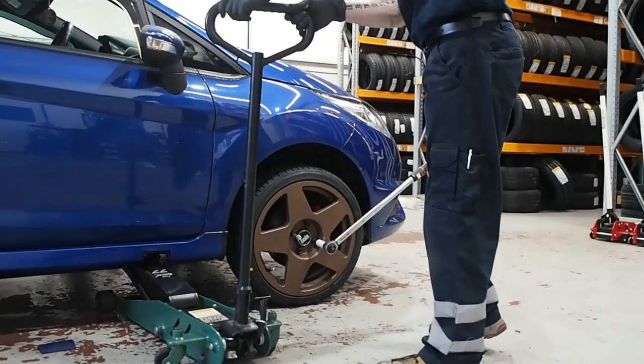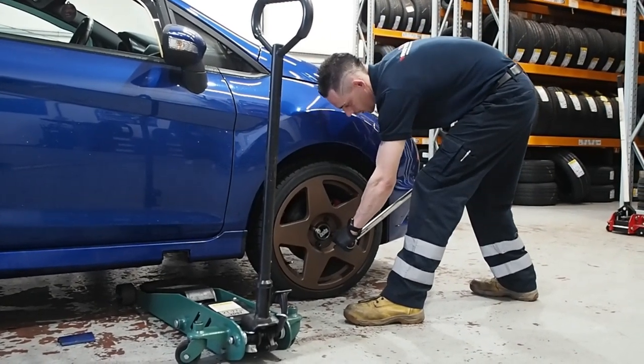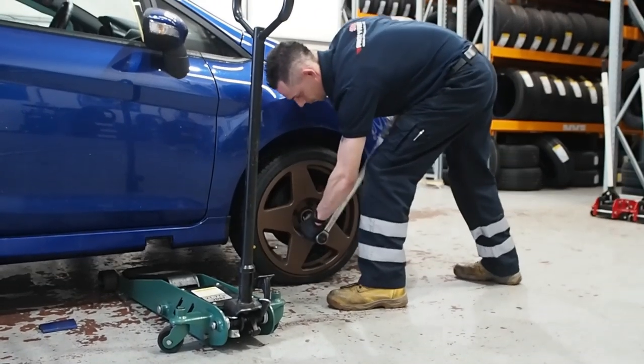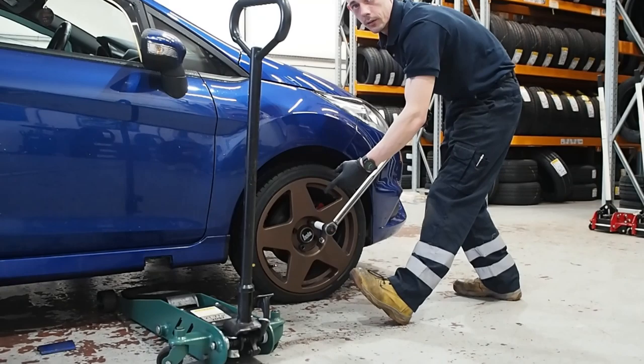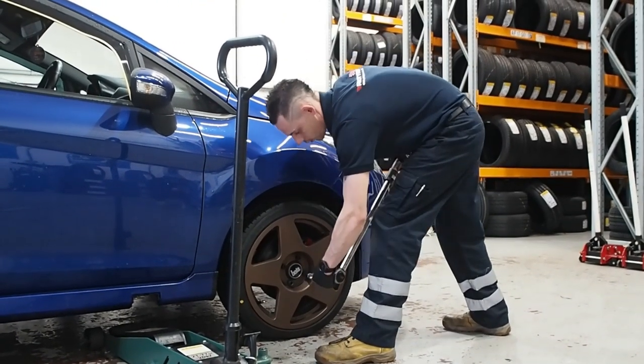Perfect. Once you've done that, take the vehicle all the way to the ground, and you just double check. None of them should move. If they do move, you go around again. If they keep moving, you just keep going round and round until they stop moving. Perfect. Thank you, mate.